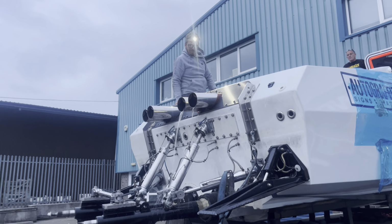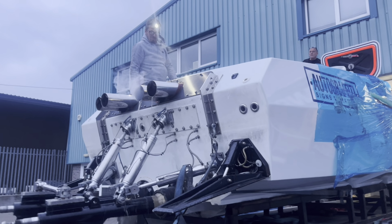The port engine was refusing to start. Started to investigate what the problem was.